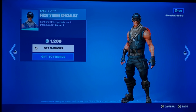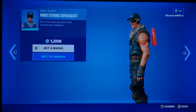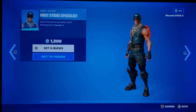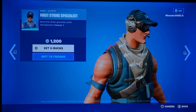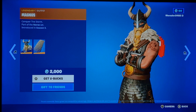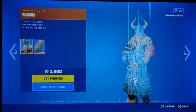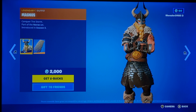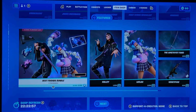Ooh, the First Strike Specialist is also back after an extremely long while. This is really, really rare. I wouldn't say it's that good. Obviously, it's still pretty good, but eh. It's an odd skin, but still decent. Magnumis is also back, which is a 50-50. Even though it's kind of rare, I'm pretty sure it's really rare, but it's not that good.